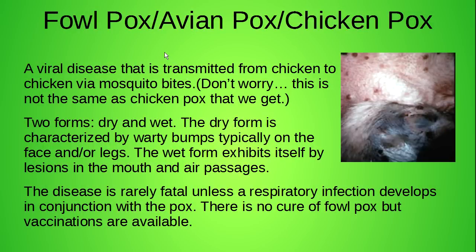The first disease we're looking at is fowl pox. It's also called avian pox and chicken pox, but that's not related to chicken pox that people get. The pox that chickens get is not transmittable to humans. So basically, fowl pox is a viral disease that is transmitted from chickens to chickens via mosquito bites. A mosquito will suck in infected blood. When it bites another chicken, it transmits the virus.